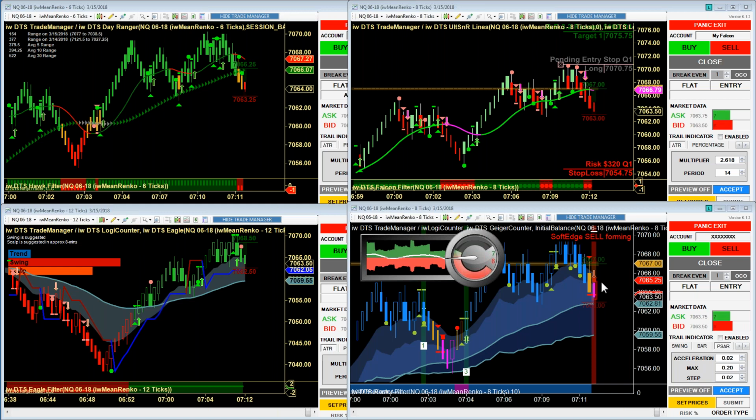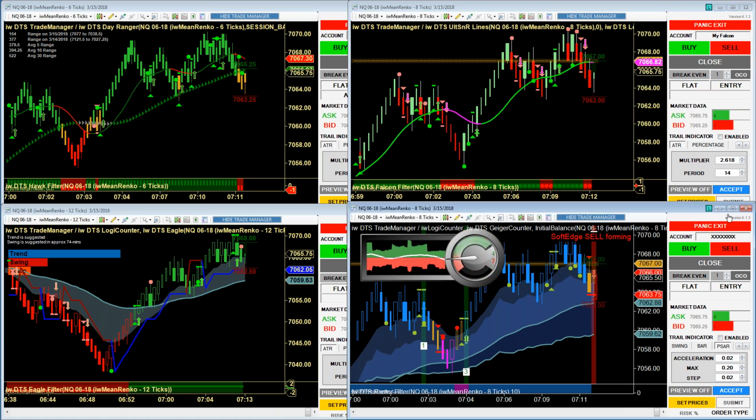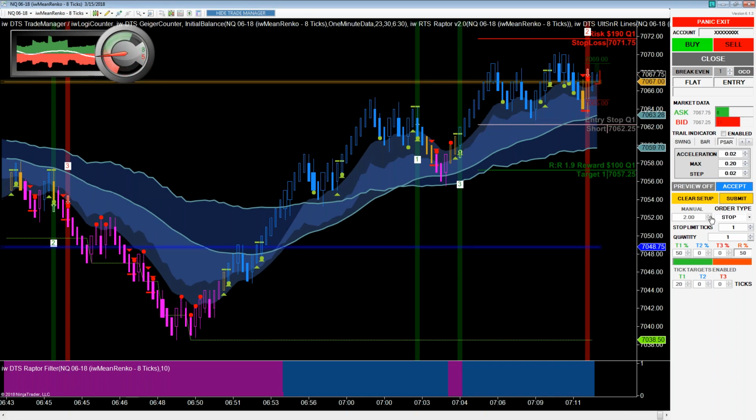This soft edge sell, I'm going to close out this order here. This soft edge sell that we're seeing form here on the Raptor has me wondering whether or not the buyers still have it in them. Okay, maybe I won't go too crazy on that, but maybe I would consider shorting, but just a single contract.